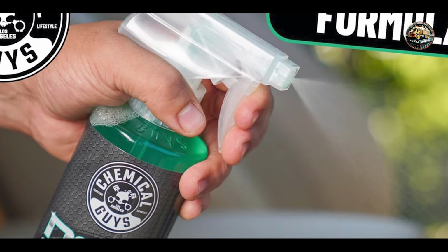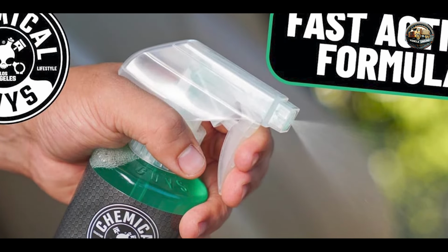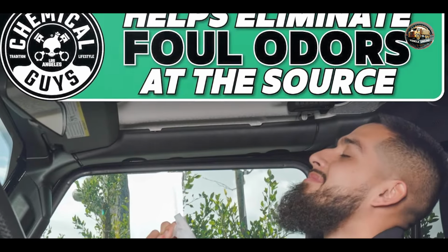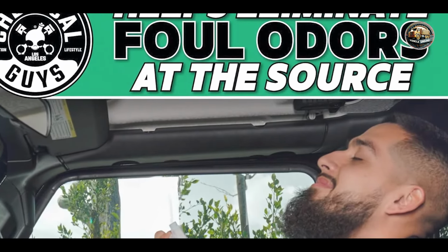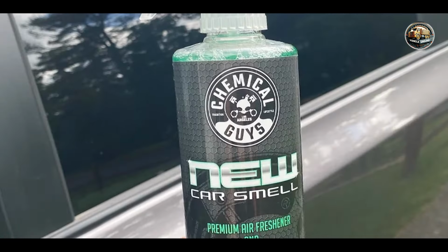Usability. This air freshener is incredibly easy to use. Simply point and spray, and you're good to go. Its compact size means you can store it in your glove box or side door for easy access, making it practical for on-the-go freshness.